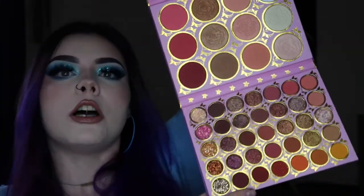So I wanted to give you guys my thoughts and opinion if I think this palette is worth it. So let's start with the color range. I think everybody knows that this has a pretty large color range, but most of these colors are shimmers and glitters. There's honestly not as many mattes as there are shimmers. The main reason why I really wanted this palette is that I think it's laid out beautifully. There's so many beautiful colors. I love the rose indentions on the face side of it.